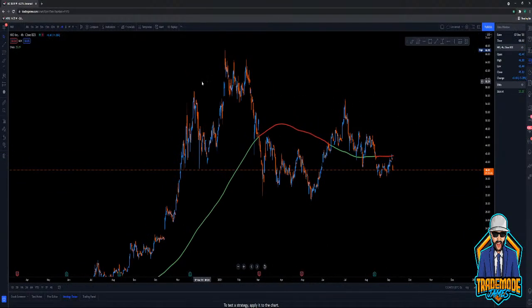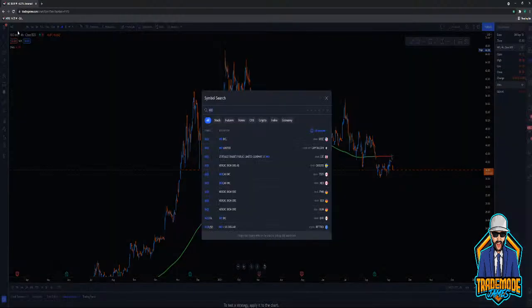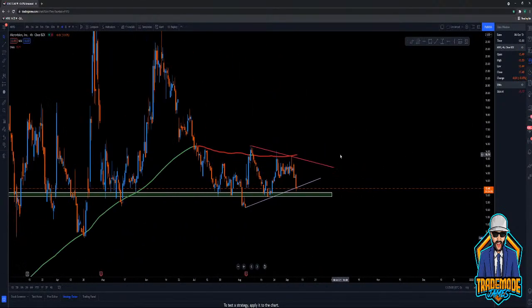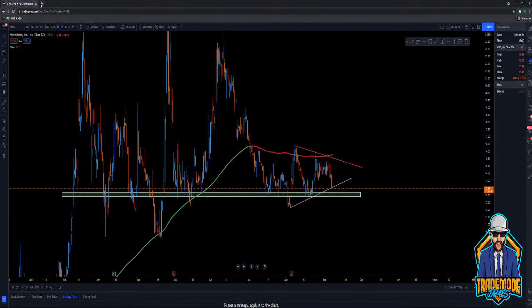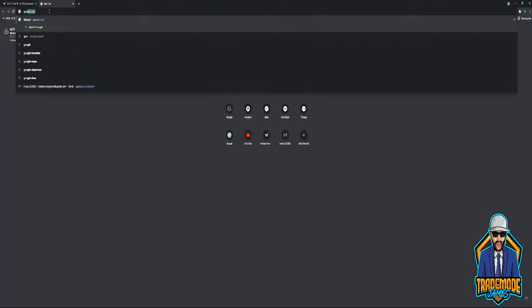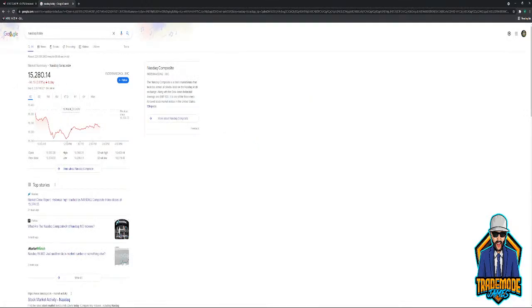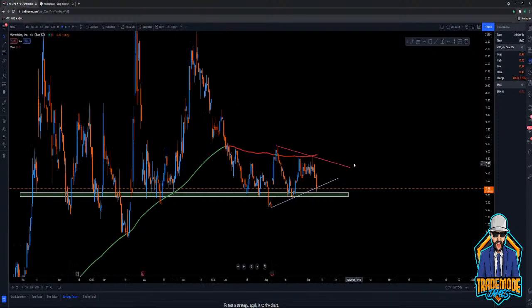A lot of these stocks are just down, guys. That is what it is. The whole market's red. The entire market. You got to keep that in mind. NASDAQ down 0.61% today. The whole market's red.